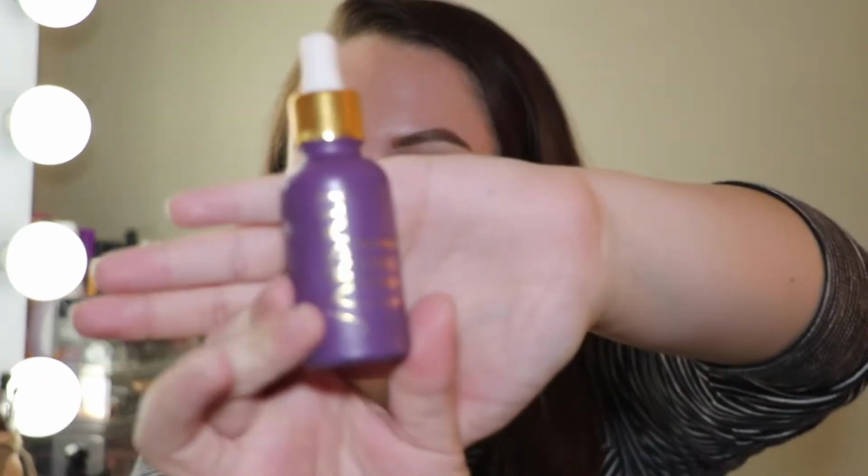Okay, so now is the fun part. I'm gonna show you guys what I actually do and explain how I do it. So what I'm gonna start off with is the Farsali Unicorn Essence priming drops. If you guys have an Instagram account, you have seen this product, I'm sure. It's a little pink bottle. I use this as the very first thing.